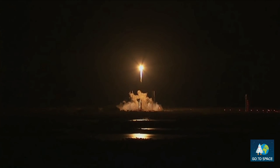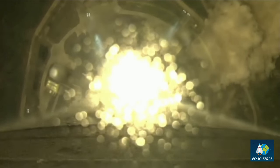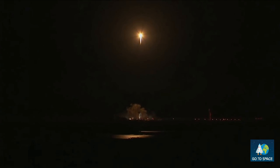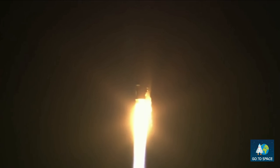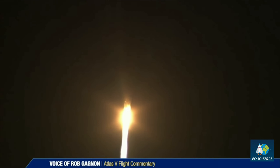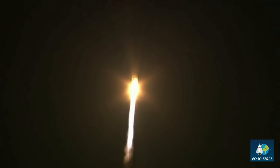And we start a closed loop control on Atlas PU. Engine continues to operate normally. You are hearing the voice of Rob Gannon providing launch vehicle ascent data. 30 seconds into the mission, everything looks good. Engine continues to operate at 100% thrust. Vehicle is flying right down the center of the range track.